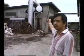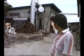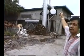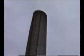The left back portion of the Hamada boiler, and within this side, you will be looking at the chimney, wherein you will be watching that there's no smoke coming out. That means the efficiency of the boiler is above average. There you can see no smoke coming out, and that means that it is a pollution-free boiler.